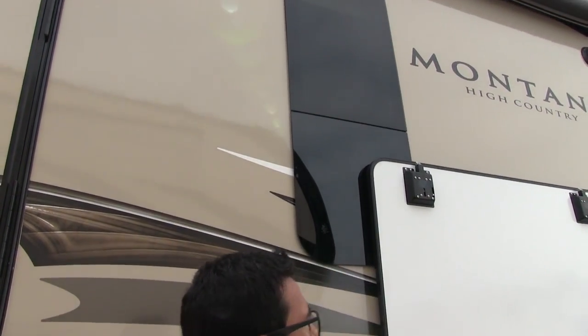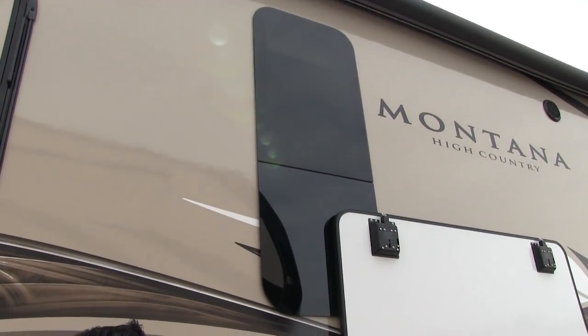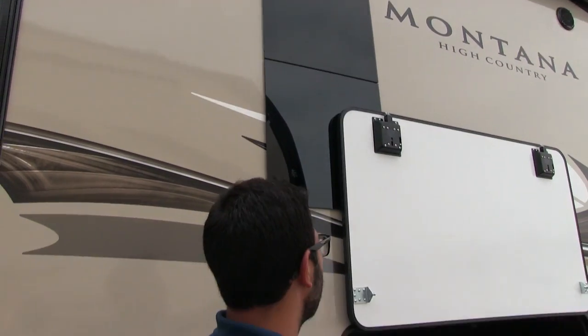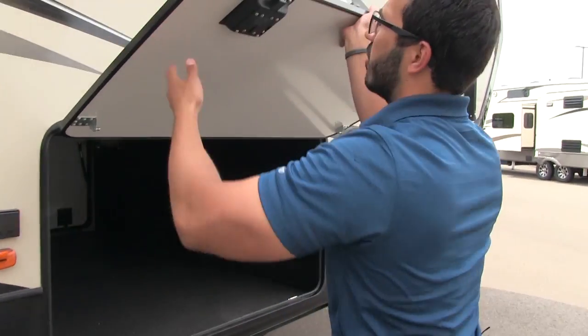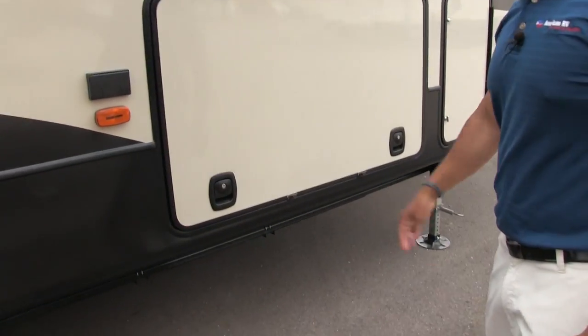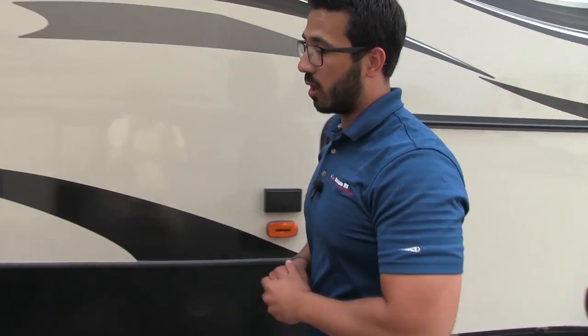The other nice thing about it is because of the action, the way it opens, that means you can leave these windows open while it's raining so you can still have a nice breeze coming through without getting all the rain in. I'll go ahead and close this door down. You will also notice these are slam latch, and they work. It's metal components they have in here, they work like a charm.